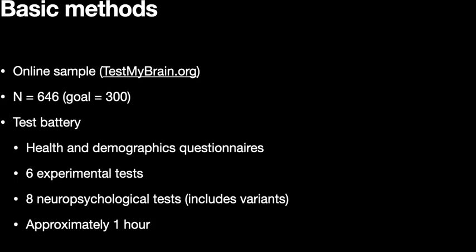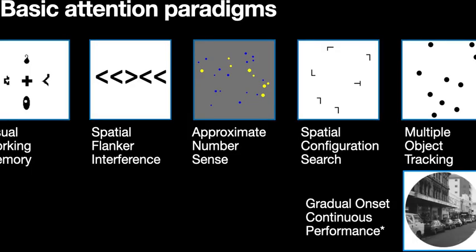To get an online sample, we aim to have 300 in order to have a sufficiently stable factor analysis solution. We got 646, so that's good. Our test battery included health and demographics questionnaires, 6 experimental paradigms, and 8 neuropsych tests. It took approximately 1 hour, but did not have to be completed in a single session.